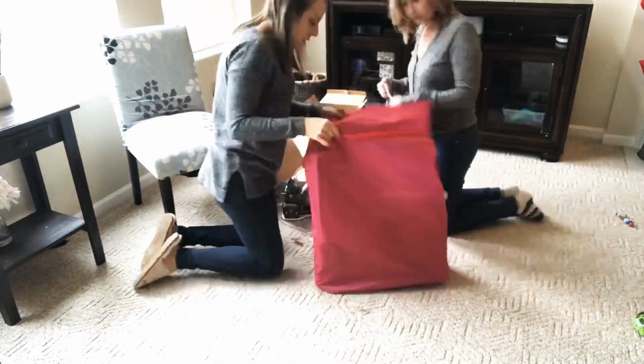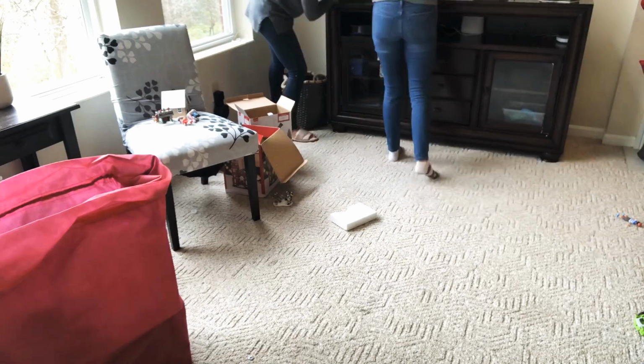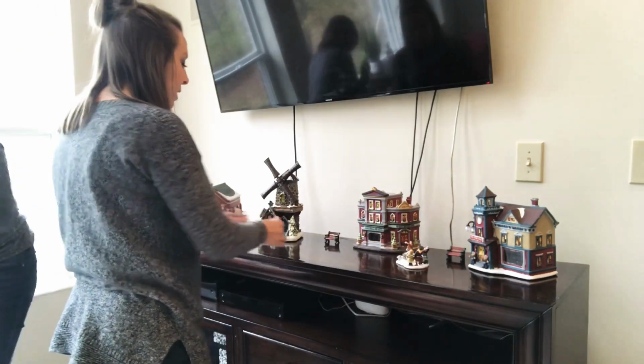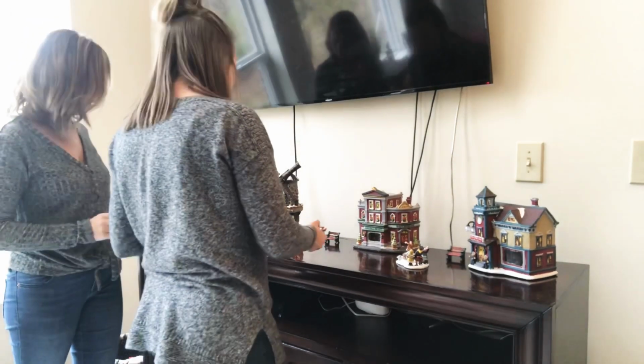So Taylor actually asked for a new piece of her Christmas village every year for her birthday, and I loved that she just had that traditional Christmas village to display. This takes me right back to childhood, and since it's such a special piece to her, we knew that we wanted to put it in her main living space as well.